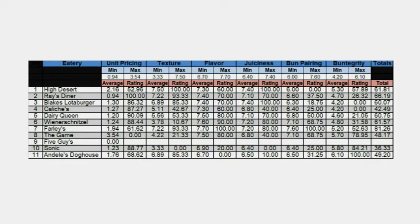Well, let's look at second place. The Game. Another Nathan's hot dog. That was a close race between the Game and High Desert. High Desert was just below the Game. High Desert was right close by. The Game's highest point was its unit pricing.